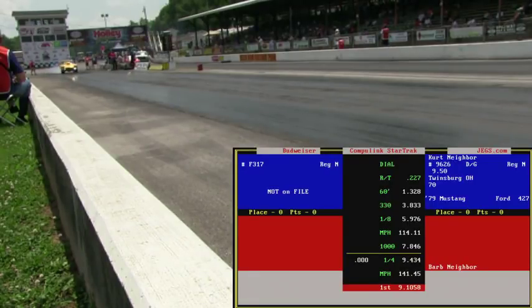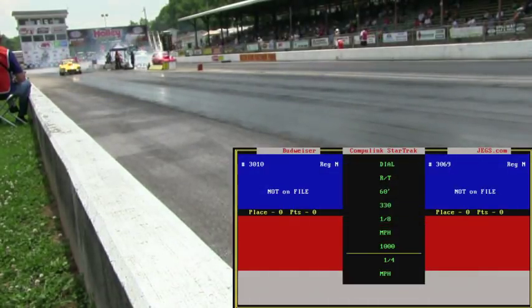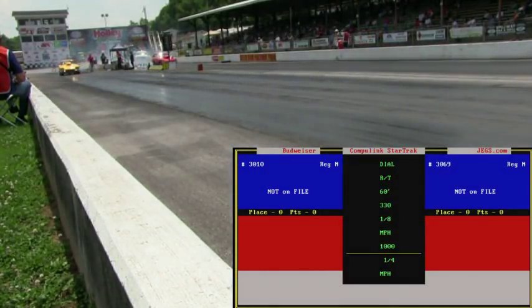Again, Geezer Gassers, 5 and 6. Scott Rod's AA Gassers, you can line up in the staging lanes in the oval.